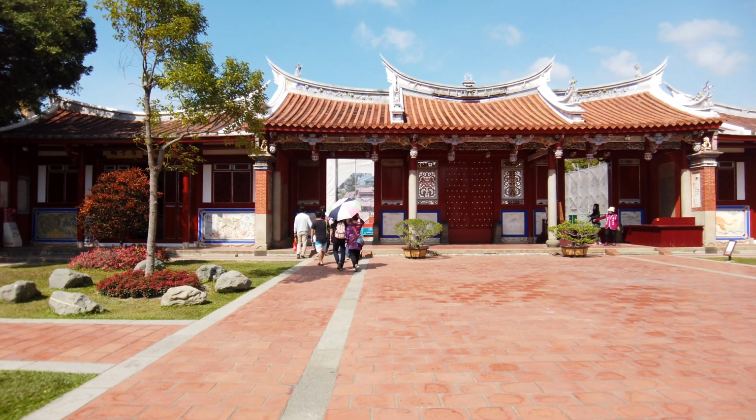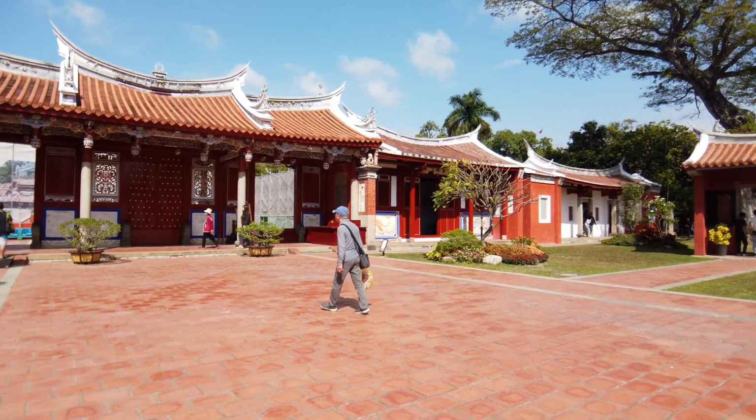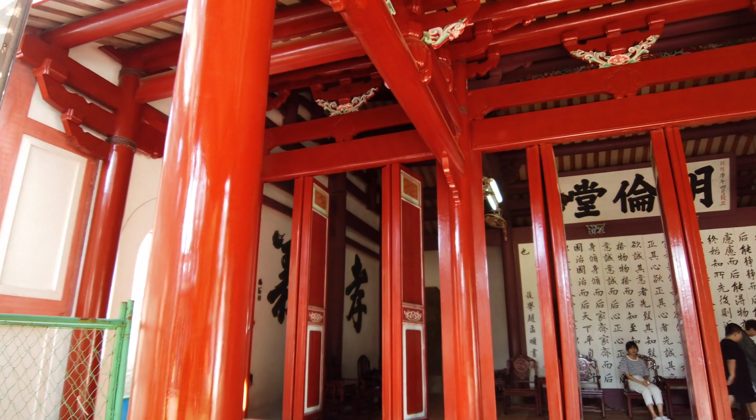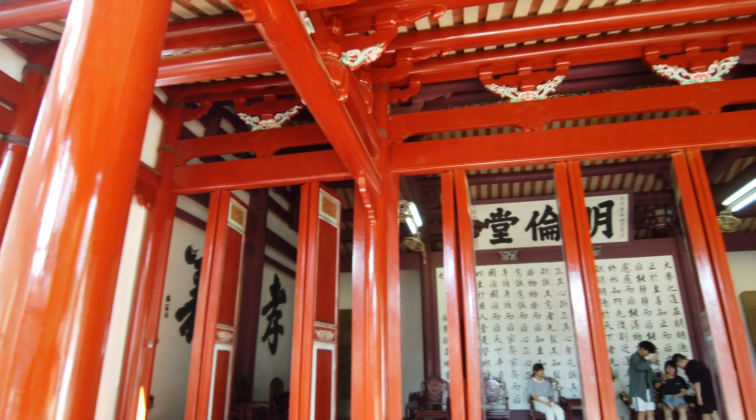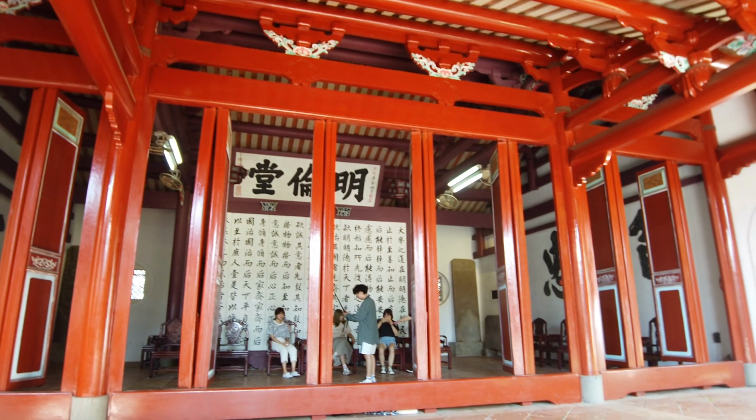So right now I'm at the Confucius Temple in Tainan, and this was the first place of study in Taiwan. It was built in the 1600s, and it's open to the public. It's currently under renovation, like many other things on this trip are. But I'm gonna go check it out right now and see what we can see. Alright, come along to see Tainan.